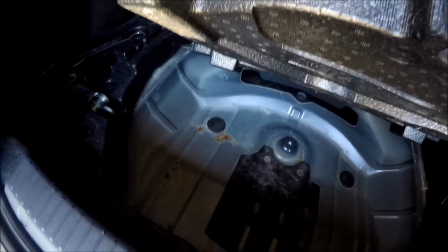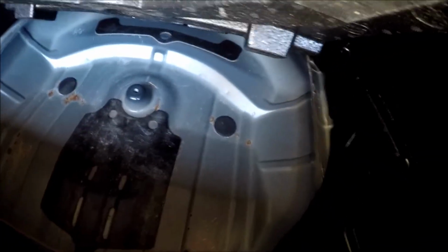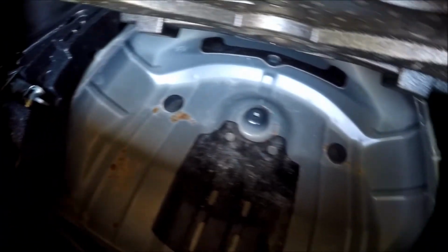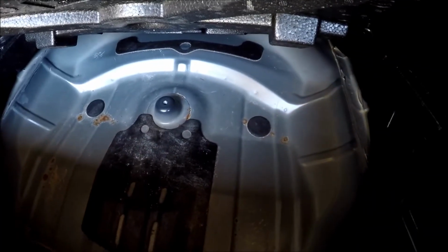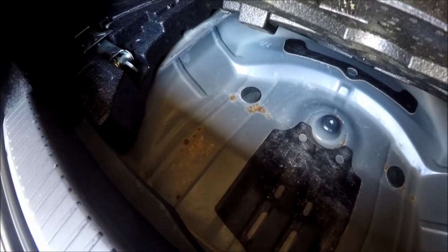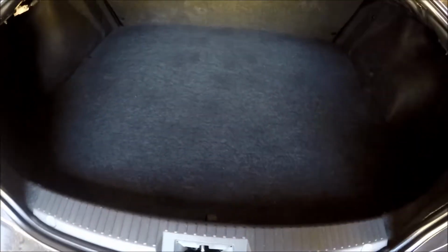If we have a look under here, if you can see the lights, check if this is still recording. You can see there's a bit of spot rust already coming here, so I'm going to get some sandpaper, some rust converter, and some primer, and just nip that in the bud real quick, especially around those plugs there. But other than that, there's not too much rust, but I'll make a video doing that as well.